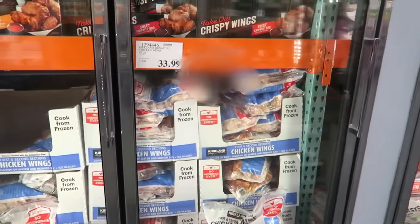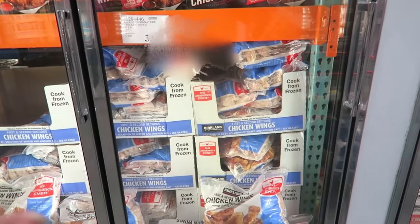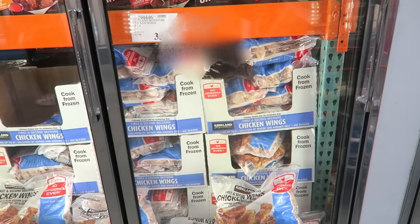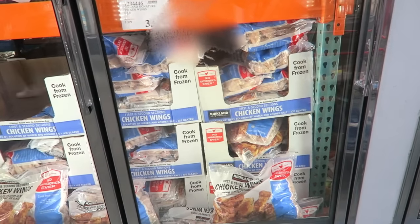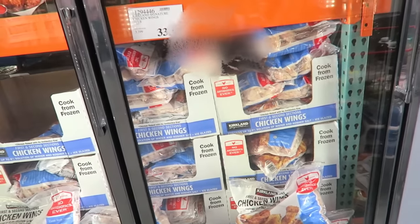Frozen wings are still at an astronomical $33.99. But I must say, these wings are good. They're not small and flimsy. They're a nice size. They're not too fatty either, if that makes sense. At least the bag that I got, it's worth it.